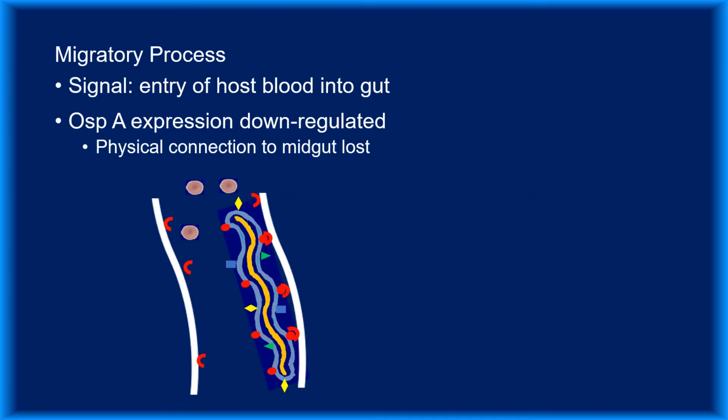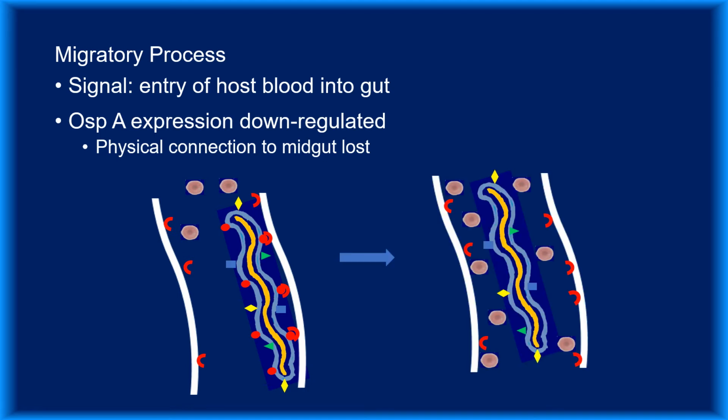Migration isn't constantly occurring. It's a controlled process, one that's initiated when host blood enters the tick's gut. This environmental change acts as a signal to Borrelia burgdorferi that it's time to move. To accomplish that, the production of outer surface protein A has to be downregulated, because this allows the bacteria to become untethered from the gut wall. Given that the downregulation of outer surface protein A expression isn't instantaneous, and the transmission findings I mentioned earlier, the 24-hour grace period, in theory, seems to make sense.